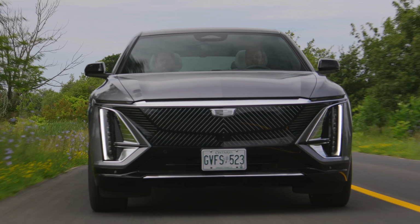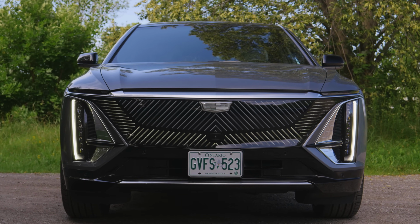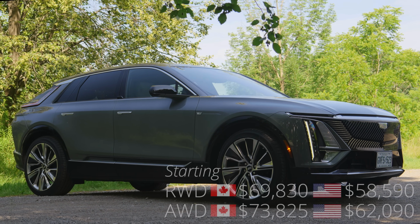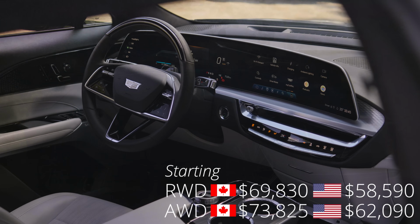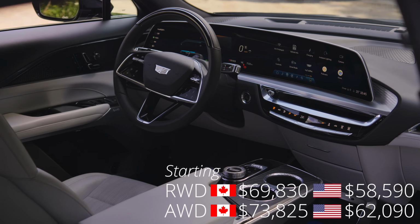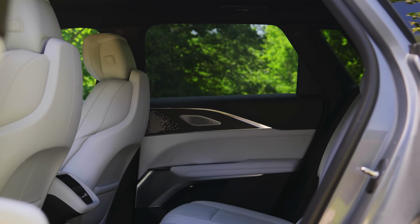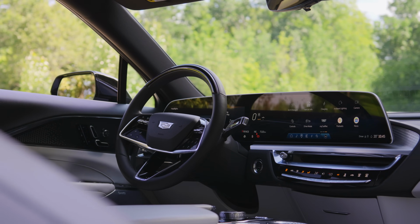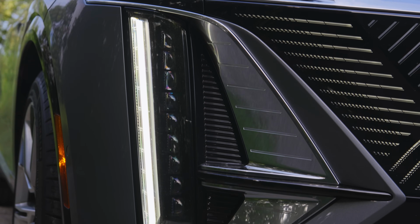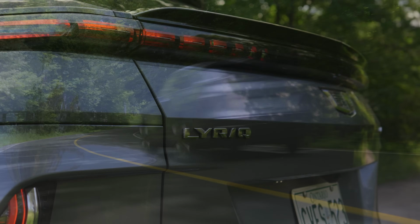But in this brave new world, where buying the fancier car doesn't mean you get a bigger, more special, more powerful engine, $80,000 luxury EV SUVs must get the luxury part right to be competitive. And visually, and by the features, the Lyriq succeeds here. But in the case of the Lyriq, the needle swings just a little bit more in the direction of flair rather than quality.